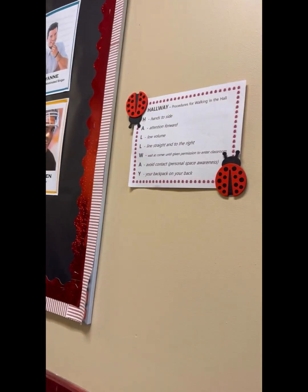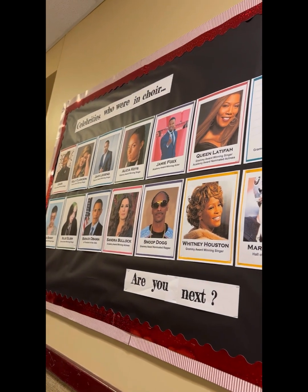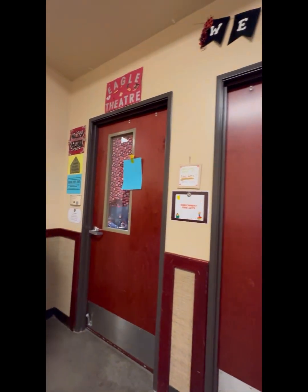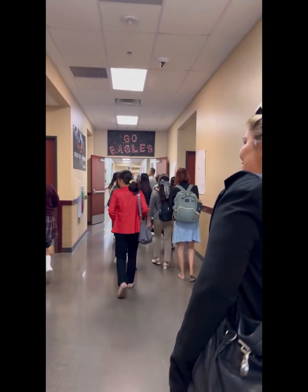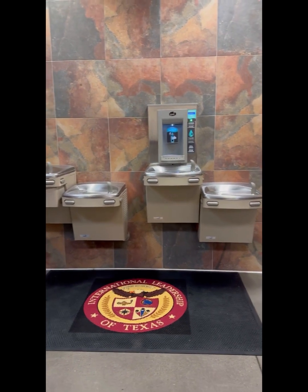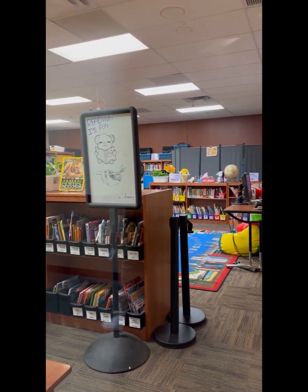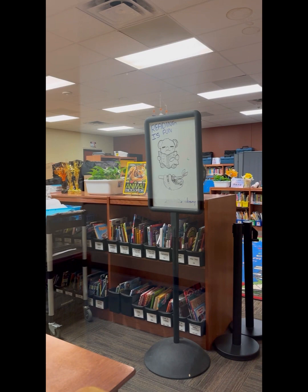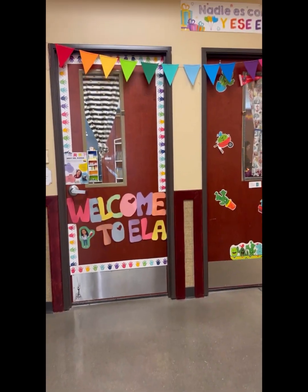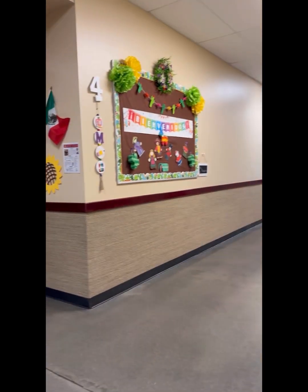So, here are the famous celebrities that came from Texas. We have Whitney. We have Alicia Keys. And we are seeing their hand washing area. This is the library for the grades 1, 2, 3. Beside is the classroom for Spanish, grade 4.